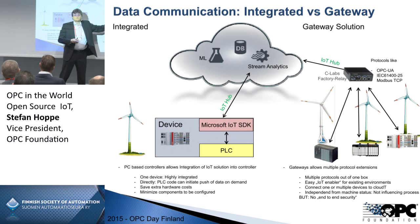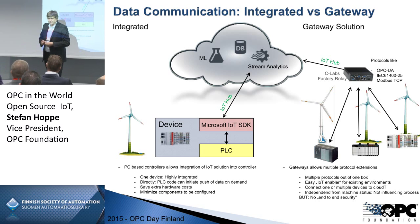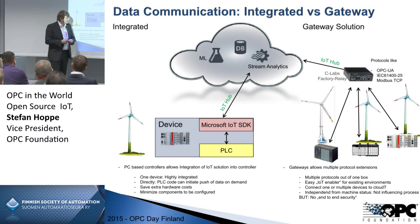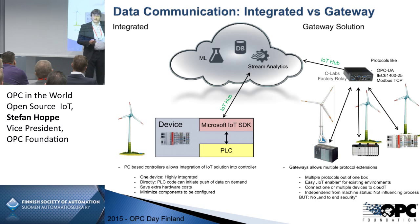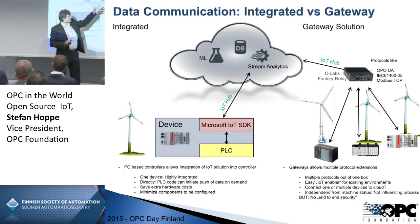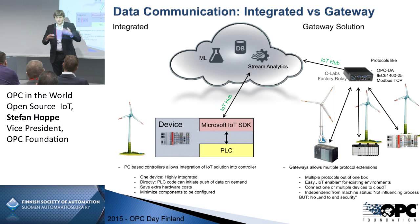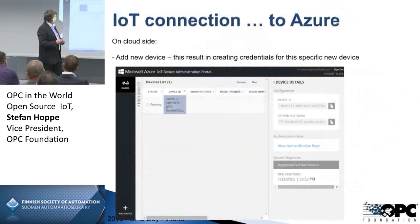existing devices. But of course, there are also ways to integrate these protocols directly into machines, with benefits and disadvantages. Here you don't have a real end-to-end security story, but of course these kinds of devices will be successful because we have an existing world. So we need gateways to connect all these machines.